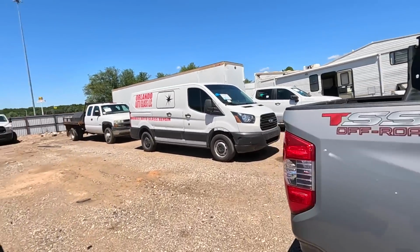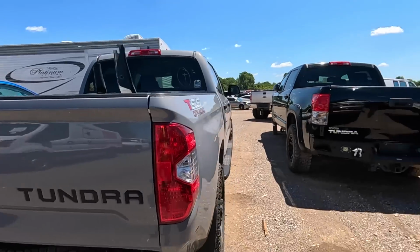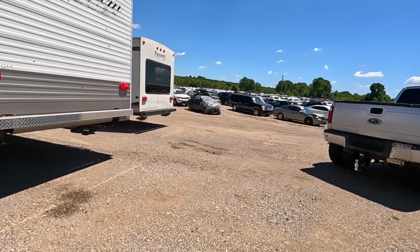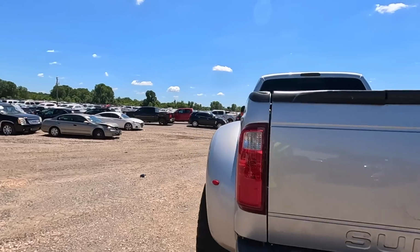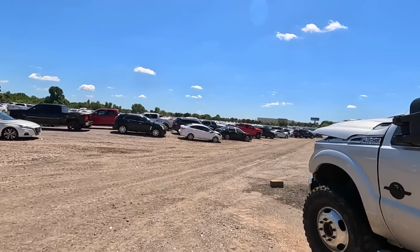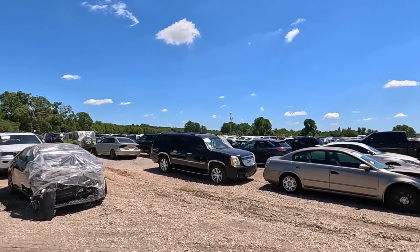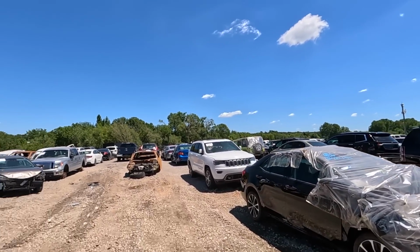Okay. Guess what? All of that was pretty much for nothing because I didn't see anything over here that was even remotely close to what I was looking for. Well, I'll take this all day, every day. Okay, I guess we are continuing on. There's a Yukon Denali, the extended wheelbase. I really like those, but I'm not going to drag you guys around looking at Denalis.